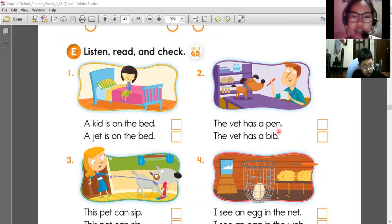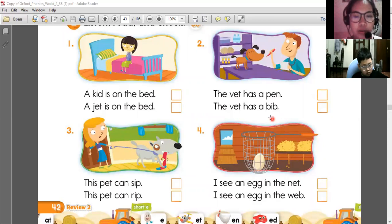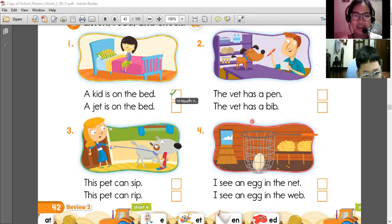Okay, check. Yes, let's try number 1. What's the correct answer here? Yes. Okay. Just check in the box. Check in the box. Wow. Yeah, that's correct. Can you please read the sentence? On the bed. Very good. Okay, that's right. Number 2.